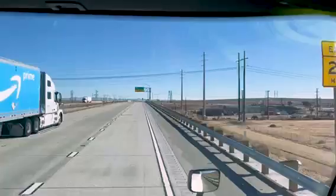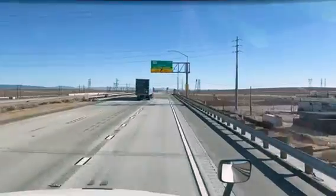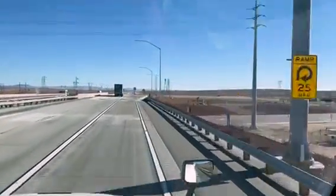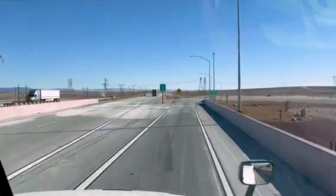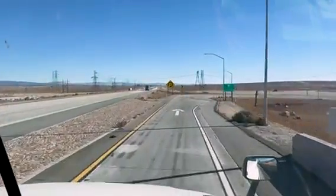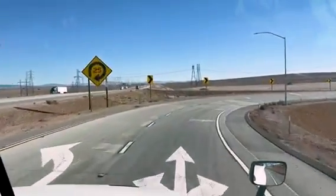Posted speed limit is 25 miles an hour, and that is for passenger vehicles, and it's not for commercial high-profile vehicles like ours. You can see the ramp is marked at 25 miles an hour. This is in dry conditions, not taking into consideration whether it's wet, whether it's freezing, or there's snow. And as you can see, posted speed limit is 25 miles an hour for passenger vehicles.